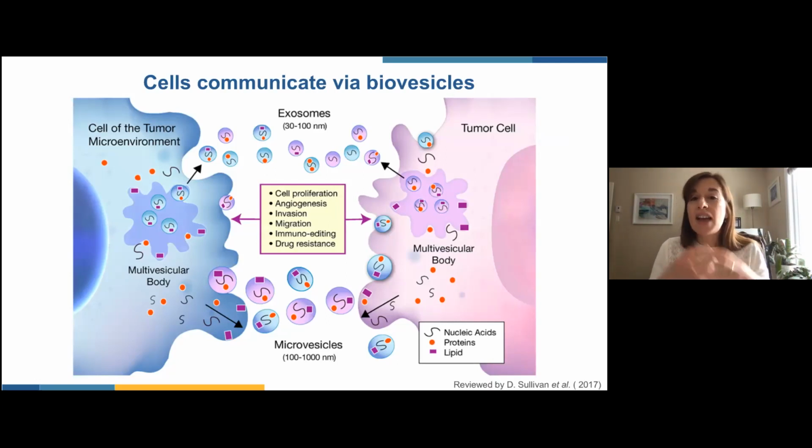And the actual power of these biovesicles starts with the fact that all the cells in our body communicate all the time with the language that is biovesicles. So cells communicate among each other, cells of the same type, but also heterotypic interactions, so cells of different nature also communicate via these extracellular vesicles, including exosomes, microvesicles, and so forth.